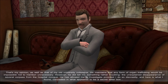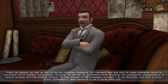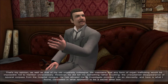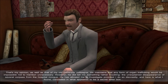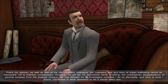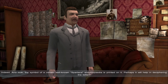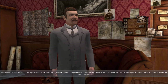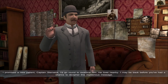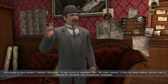That's my opinion, as well as that of my old university colleague. He maintains that any form of organ trafficking would be impossible, not to mention unnecessary. However, he did tell me something rather troubling. The unexplained disappearance of several corpses from the hospital morgue. He has allowed me to investigate, provided I do so discreetly, and here is what I found, concealed in what appeared to be a secret letterbox. Interesting, an encoded message. Indeed, and look, the symbol of a certain well-known Spartaca encyclopedia is printed on it. Perhaps it will help in deciphering the letter. Thank you, Watson. Are you going out again? I promised a new patient, Captain Stenick, I'd go round to examine him. He lives nearby. I may be back before you've had a chance to decipher this mysterious message.